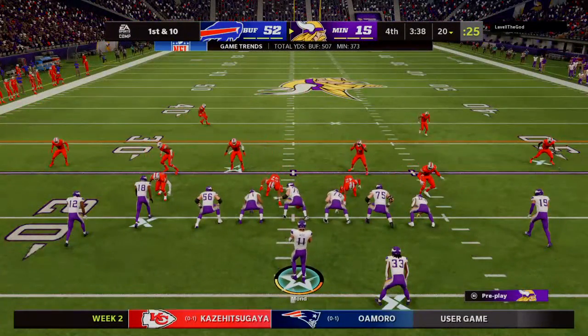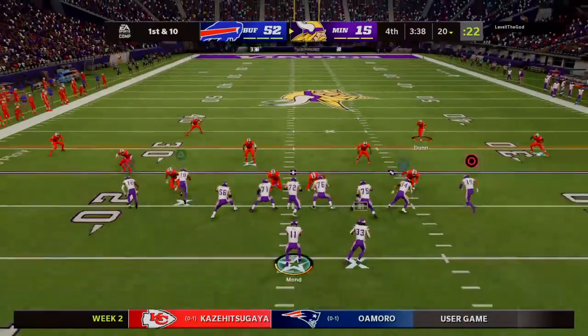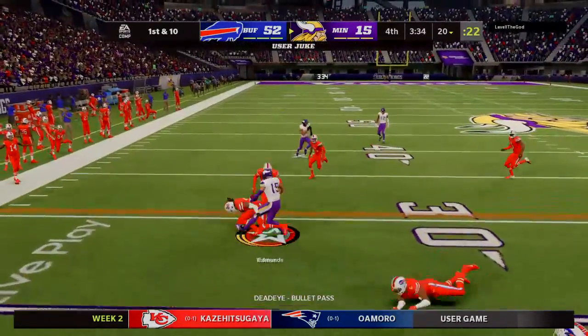The Minnesota offense about ready to get this next drive underway. They're sort of seeing themselves spiral out of control. Let's see if they can get things back on track.